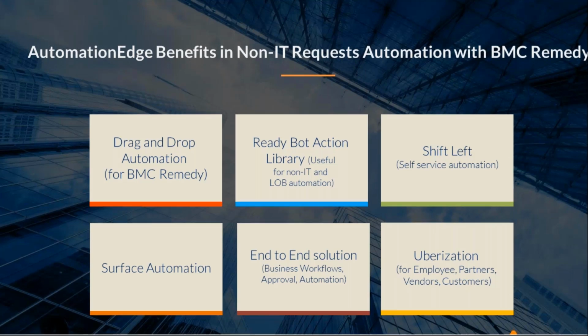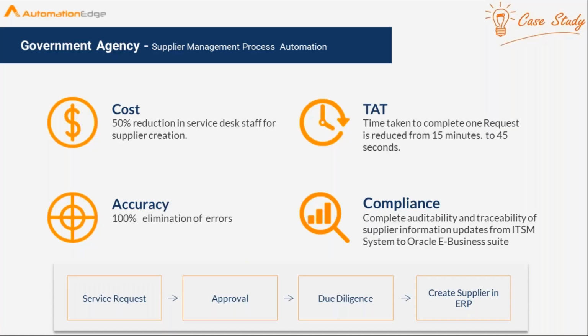So here's one case study where this customer is actually using the BMC Remedy system. It's a government agency, and they have used it for the supplier management process, and many more processes they have automated. But from a non-IT perspective, we have taken one example of their non-IT requests. Being a government agency, they have a lot of vendors to be onboarded for different departments within the government, so they could reduce 50% of their service desk staff involved in supplier creation.